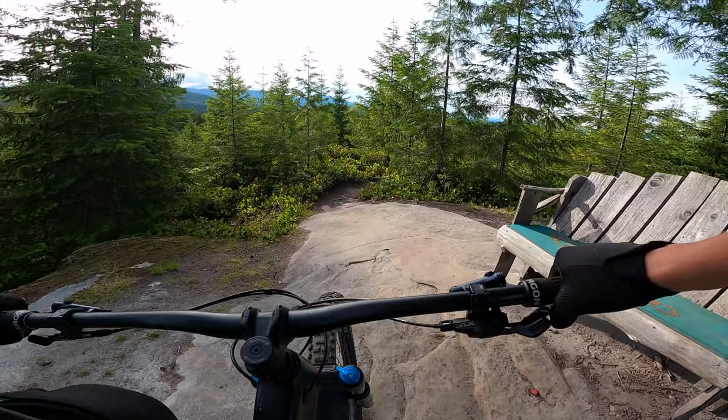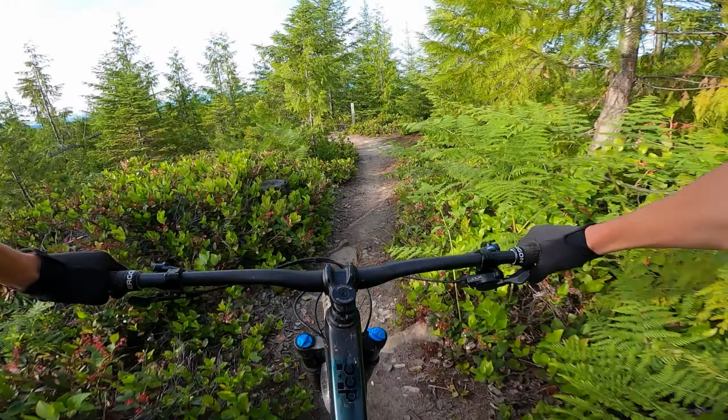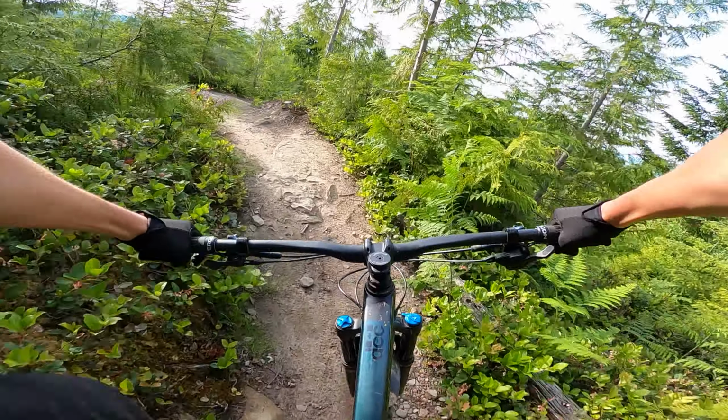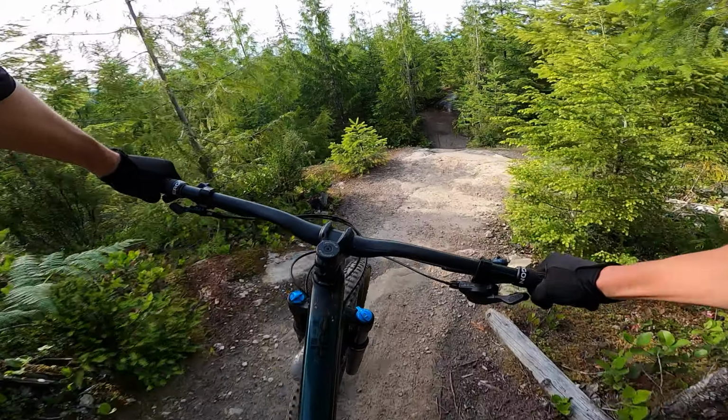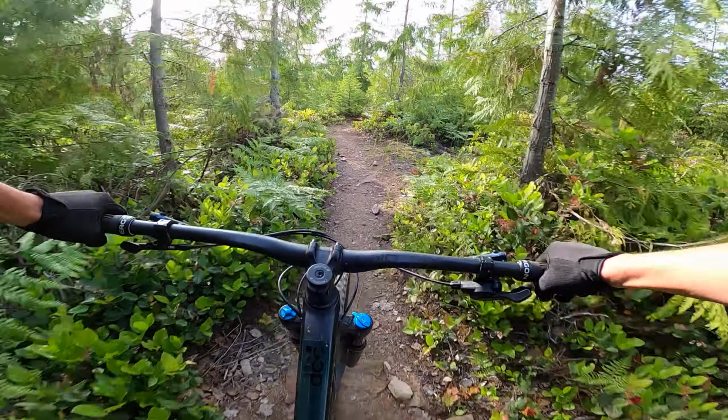There's the bench. There is a rock roll on this trail, marked as a drop. It's more of a roll. It does have a wide ride around if you're not the most experienced rider.